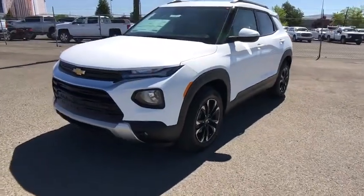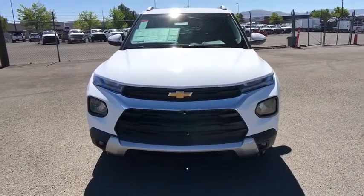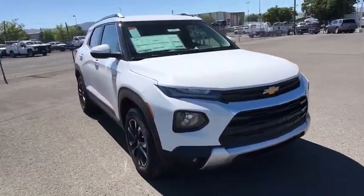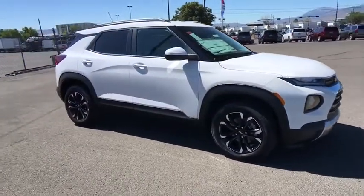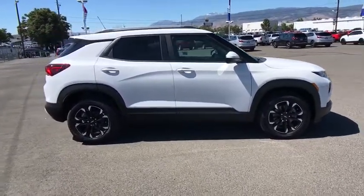We are pleased to show you the 2021 Trailblazer. The Chevrolet Trailblazer is a stylish crossover with plenty of upside on the inside as well. Safety, comfort, features, and style are all found in abundance with the Trailblazer. Here are some of this vehicle's great options.